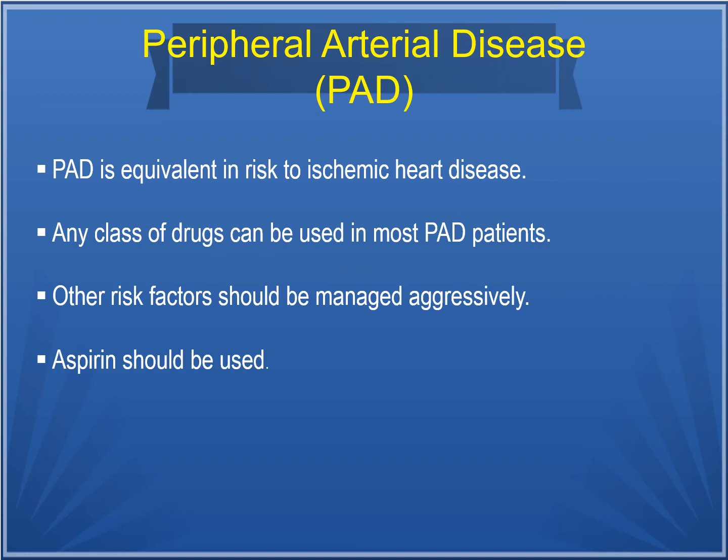Peripheral artery disease. Basically, peripheral artery disease is an equivalent to a risk factor in ischemic heart disease. So if you've got somebody that's getting claudication, or if you've got somebody that has substantial blockage on their carotid arteries, we need to consider that they are at greater risk of ischemic heart disease. So we do want to control their blood pressure, control their lipids. I don't think that there's usually a role for carotid endarterectomy in those folks unless they're symptomatic with a blockages. On the other hand, sometimes getting a carotid Doppler will give you an idea of just how much peripheral artery disease there is in a patient. Aspirin should be used in these people.